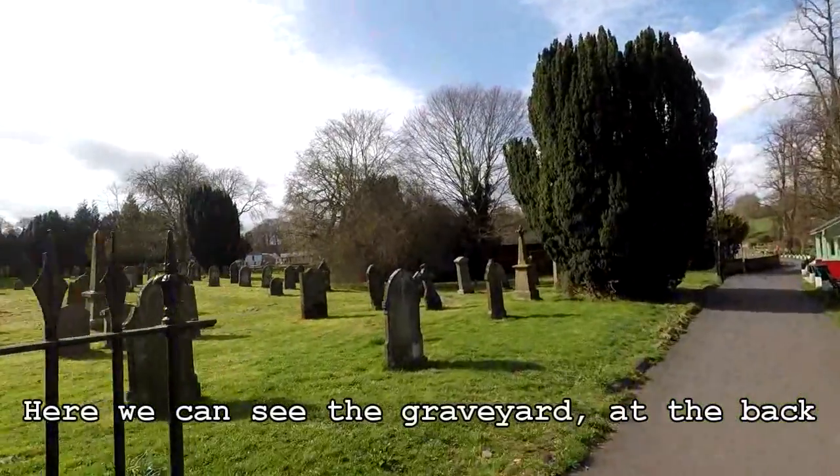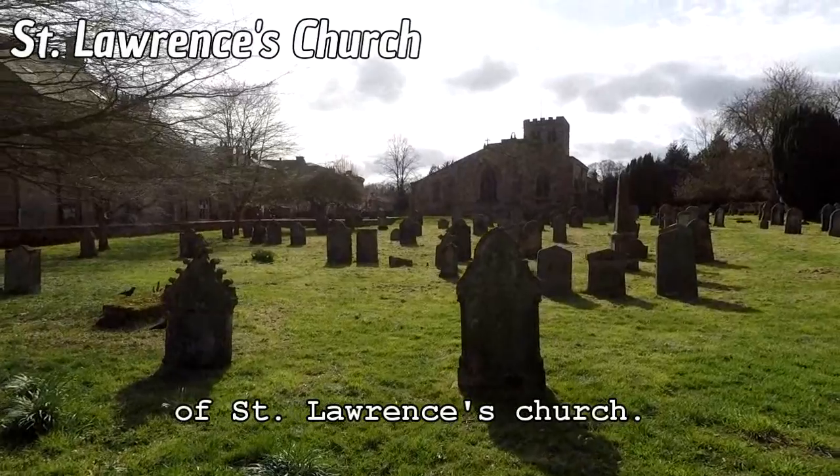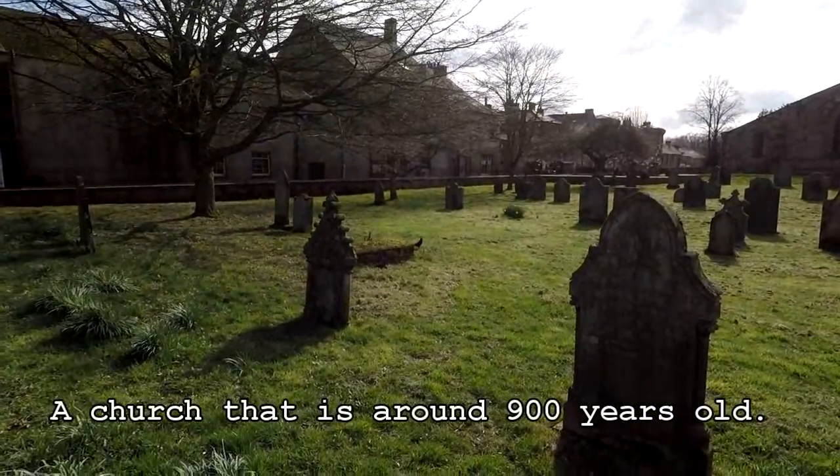Here we can see the graveyard at the back of St. Lawrence's Church, a church that is around 900 years old.